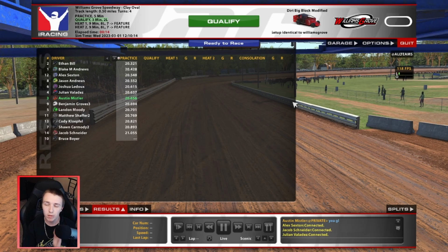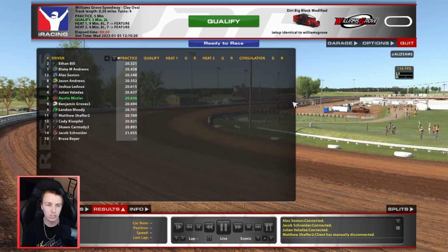Today we're in the big block modifieds here at Williams Grove. They finally made a fixed series for these cars, so I really wanted to run them. Made a paint scheme as well, which looks pretty good to me.